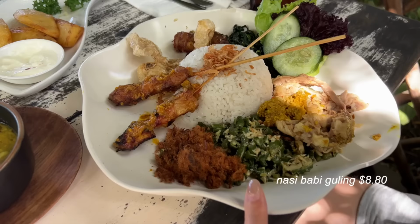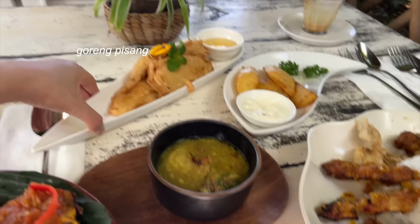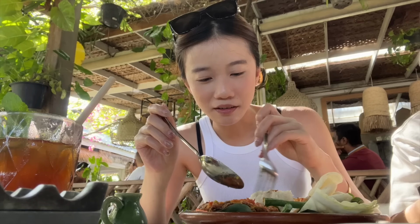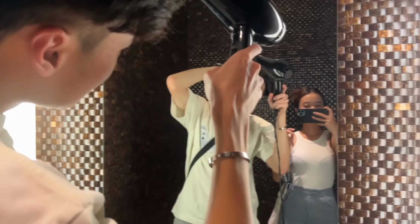Babi guling, potato wedges, goreng pisang. They look like they fry an entire slice of banana. Some sambal chicken with rice. Spicy. Yeah. I'm going for massage again.